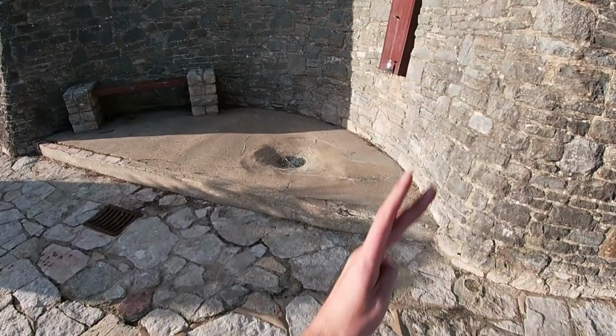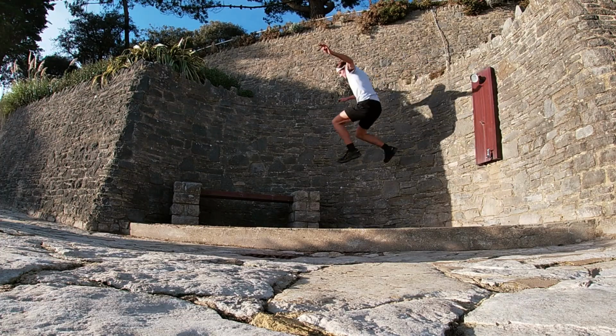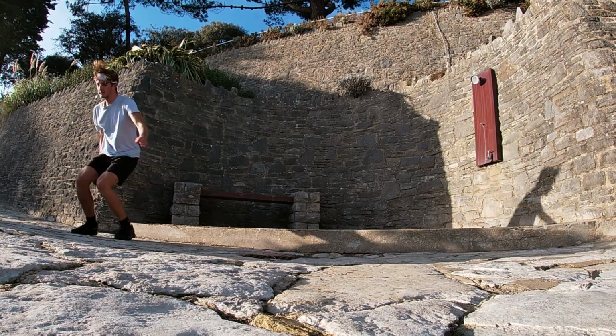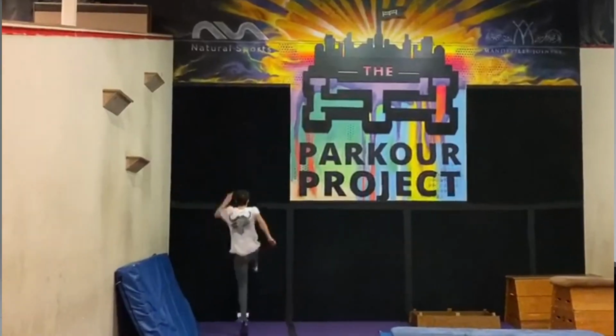Right, the first one is walls. Walls are just amazing. They can be big, small, titchy, little, ginormous, but there is always something you can do on a wall. Smaller to medium-sized walls can be mainly used for vault practice. More spaced out walls can be used for precisions and slightly riskier jumps and vaults. Higher walls can be used for climb ups and wall climbs, so when you're by a wall, you can't do anything wrong.